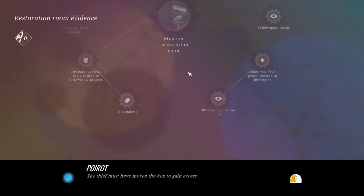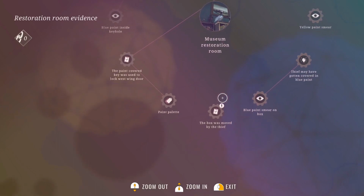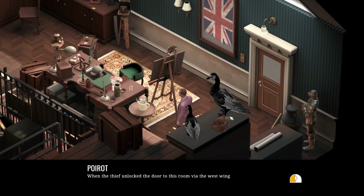The thief must have moved the box to gain access. Gain access where? The box was moved by the thief. When the thief entered this room from the west wing, there was no paint on the key. Indeed. We know this because there was no paint on the key when they used it on the door to the gallery. Yes. But there is paint on the key when the thief locks the west wing door after stealing the painting, telling us... The key got covered in paint in this room. Indeed. Oui. And only after the painting was stolen.